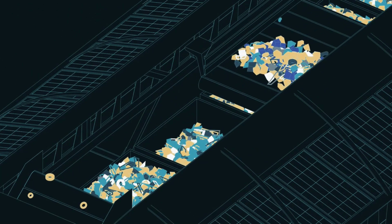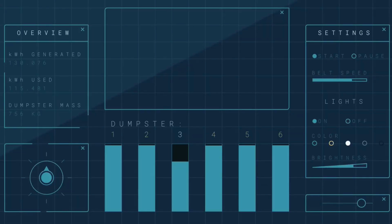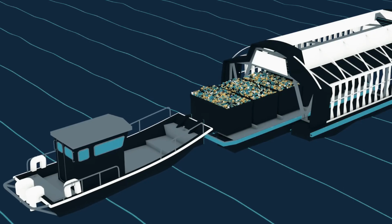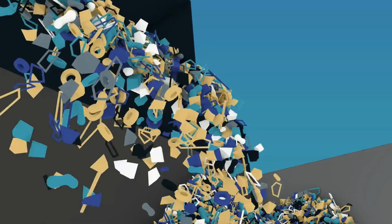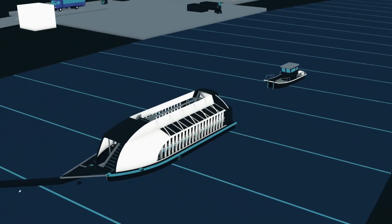The shuttle then automatically distributes the debris across 6 dumpsters. Using sensor data, the containers are filled equally until they reach full capacity. The Interceptor can store up to 50 cubic meters of trash before needing to be emptied, making it capable of operating even in the most polluted rivers worldwide.